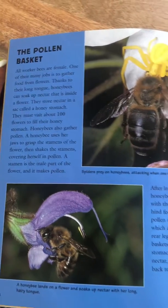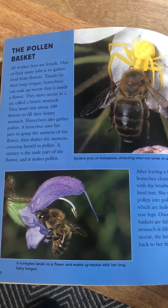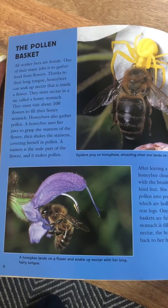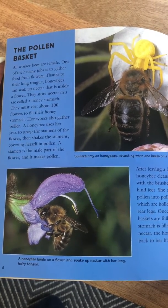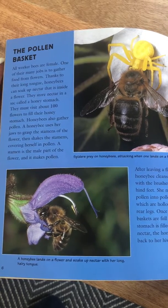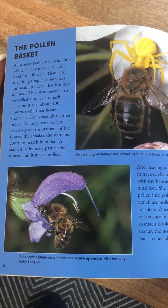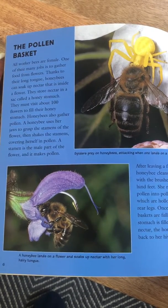The pollen basket. All worker bees are female. One of their many jobs is to gather food from flowers. Thanks to their long tongue, honeybees can soak up nectar that is inside a flower. They store nectar in a sac called a honey stomach. They must visit about 100 flowers to fill their honey stomach.